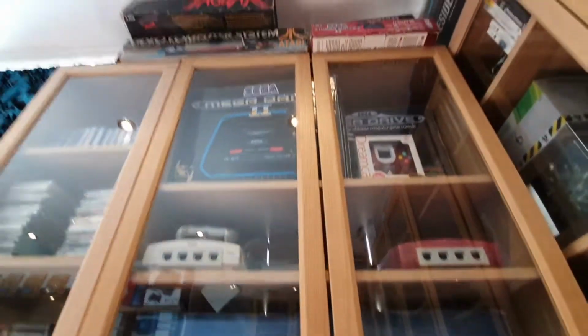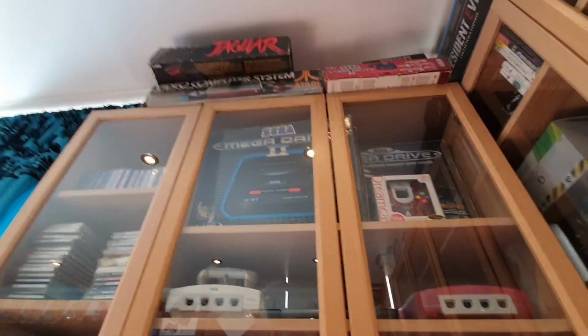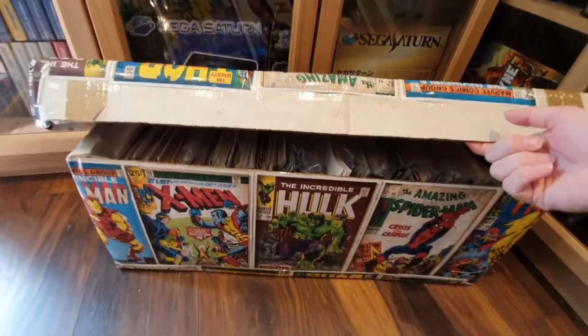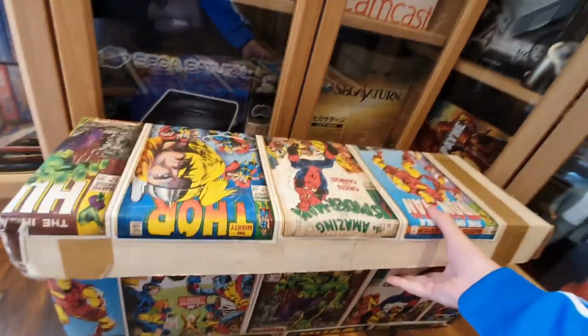Just on top, a couple more boxes for Atari systems. And this box here is just in the way at the minute because I've got no room for it, but it's just got all my comics in.